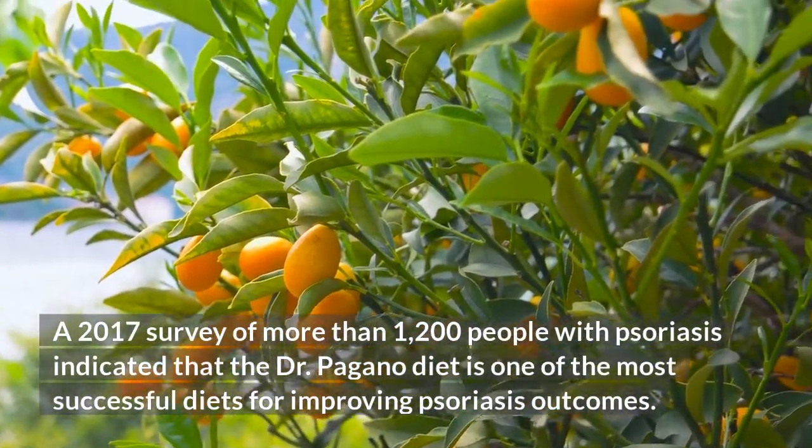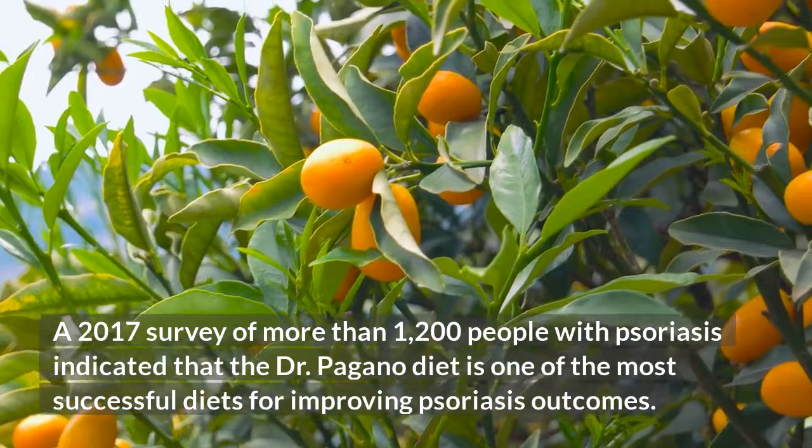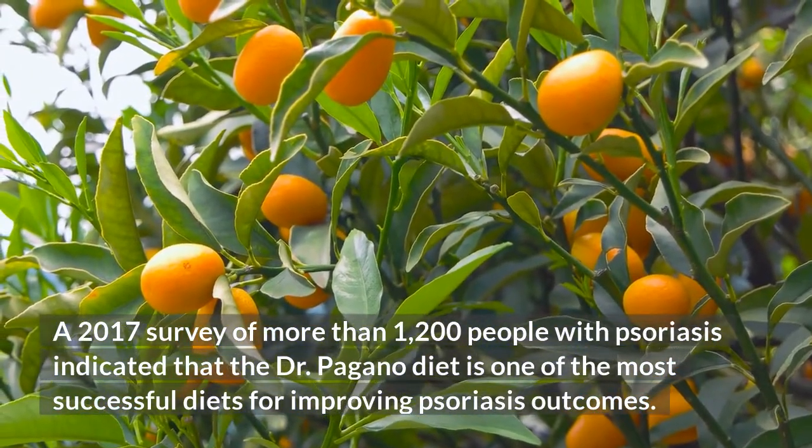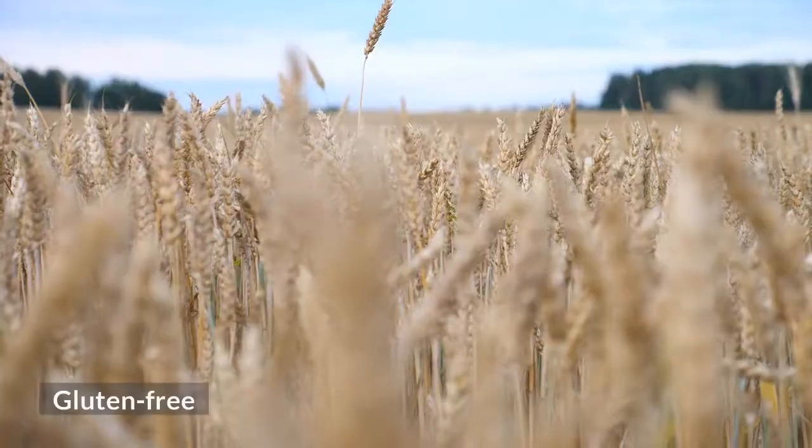A 2017 survey of more than 1,200 people with psoriasis indicated that the Dr. Pagano diet is one of the most successful diets for improving psoriasis outcomes.